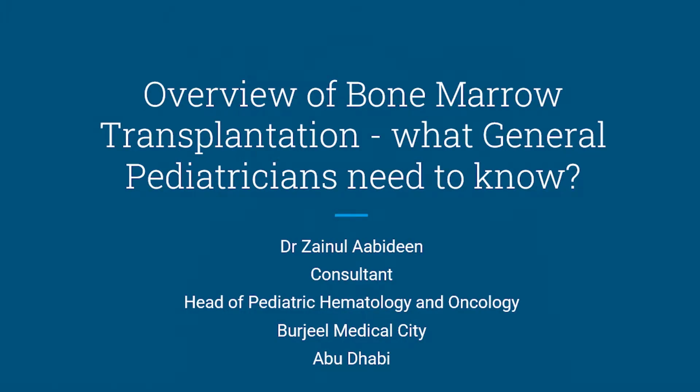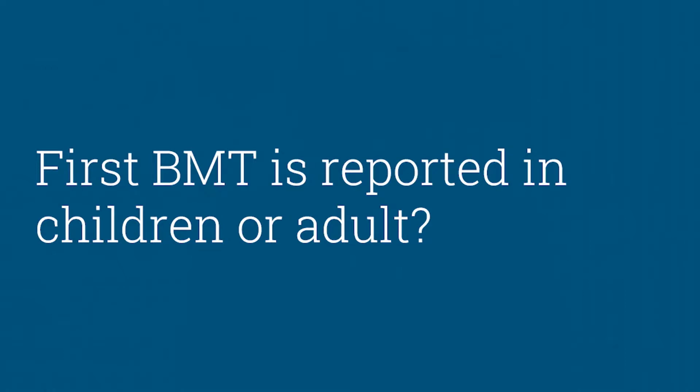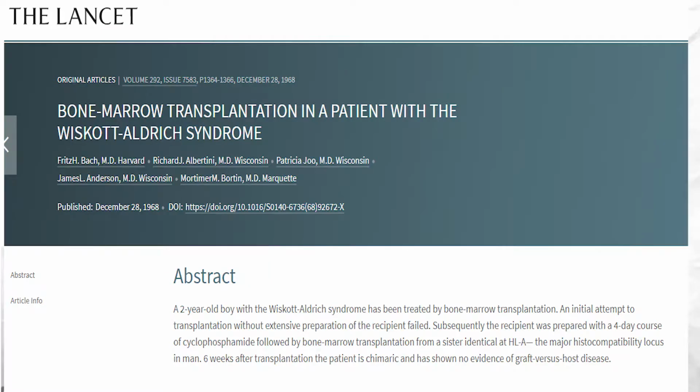I am here to talk about bone marrow transplantation, an overview, what general pediatricians need to know. As you may know, BMT is a well-recognized treatment for a variety of childhood conditions like acute leukemia or non-cancerous conditions like aplastic anemia, thalassemia major, sickle cell disease. In fact, the first bone marrow transplantation was reported in children.